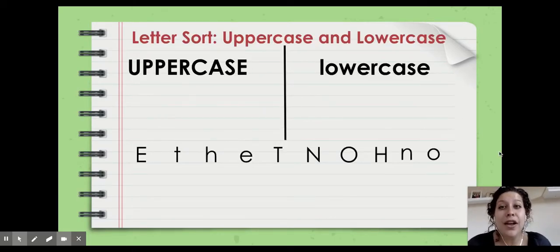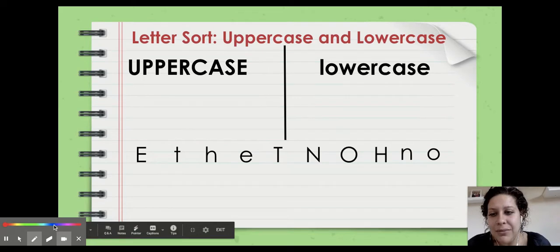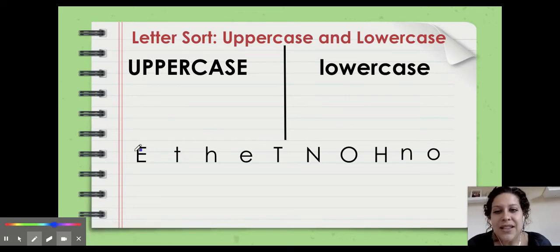We are going to do another practice for our uppercase and lowercase letters. So we are going to sort our letters into upper and lowercase. So I'm going to use blue today. This first letter is an E. I'm noticing that it's an uppercase E. So I'm going to write it on this side for uppercase E.